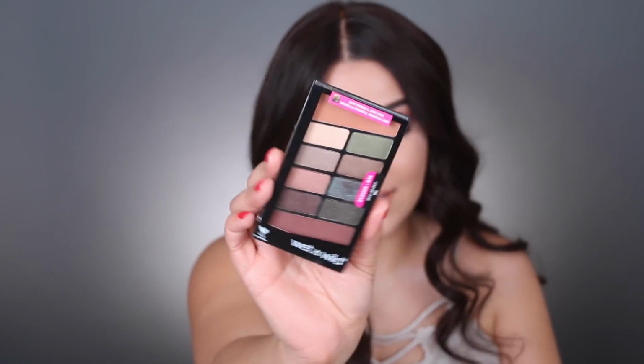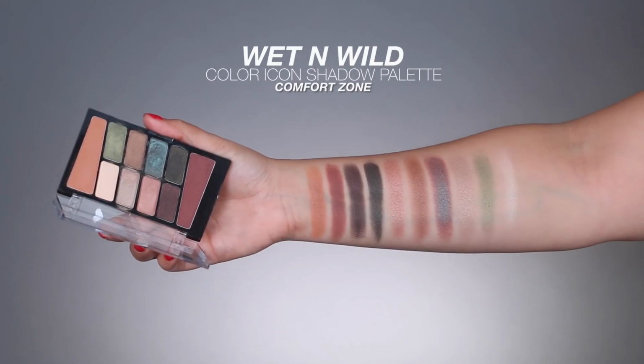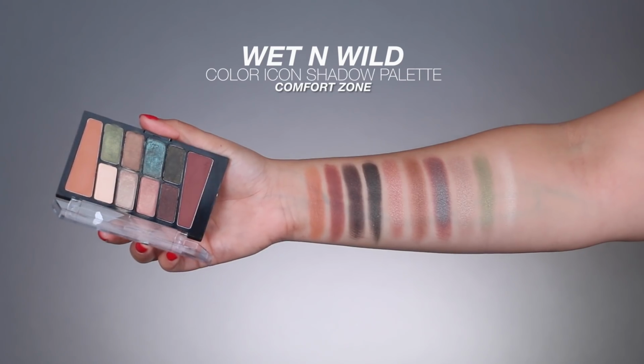But I'm also gonna be talking about some new shadows. I will say the display was like, these are newly packaged, newly formulated shadows. One of the main ones being this one right here, which is the Comfort Zone Shadow Palette. Let me tell you, when I was first getting into makeup, I was all for this palette. These are like the best shadows I have ever seen hands down in the drugstore. Literally, not even kidding. You guys need this.